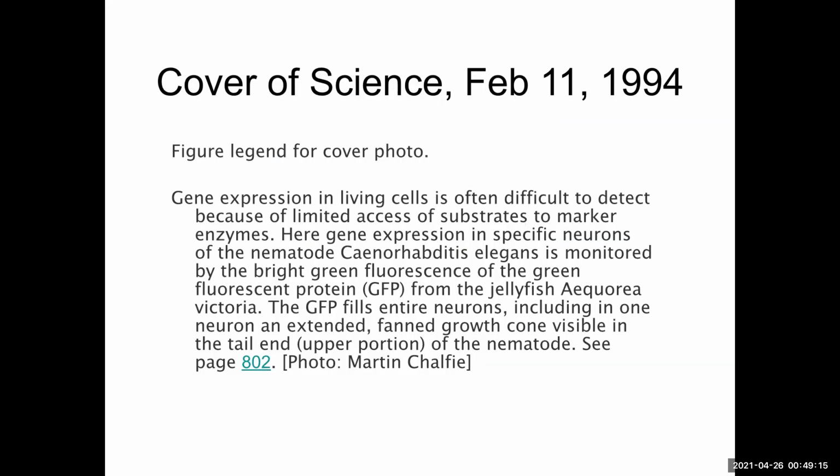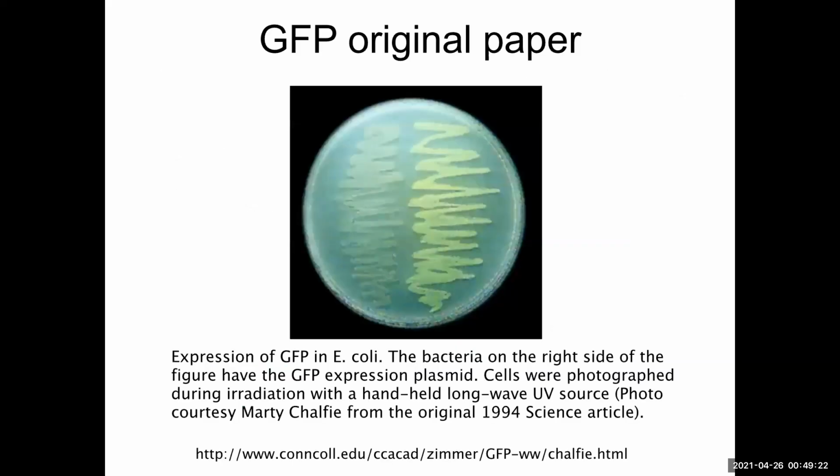And this is the figure legend for that. So you can see that it's the neurons. I'll let you read this. And in the original paper, there's also this figure of a comparison of bacteria, fluorescing on the right side and not fluorescing on the other side, with a handheld long wave UV source. It's much like those stink finders pet stores sell, or just a UV lamp, basically low tech, but still revolutionary. And I think that's it.